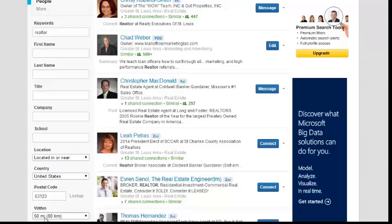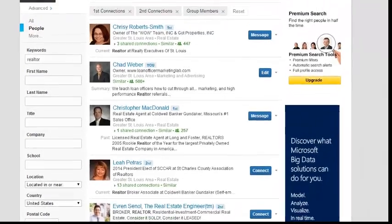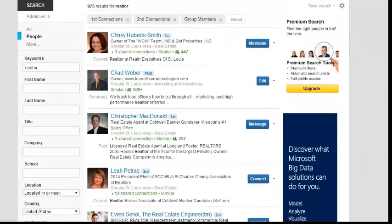Now with this keyword search, I would do more than just a realtor search. I can fine tune that keyword such as real estate agent, real estate broker, and I'm going to find more and more individuals. Now just doing a realtor specific search has shown me 975 individuals that met the criteria. But as I go in and I narrow down that keyword such as real estate agent and real estate broker, what I'll find is there's over 2,900 individuals within a 50-mile radius of 63123. That's a lot of people.